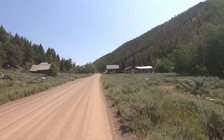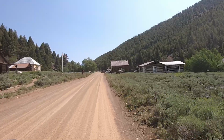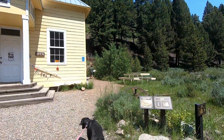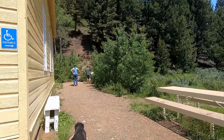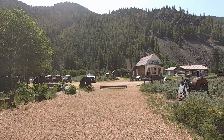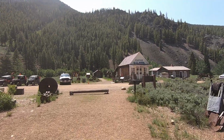Now just a few more miles up the road is Custer City. Reading from Wikipedia, it says Custer is a ghost town in Custer County, Idaho, established in 1877 at an elevation of 6,470 feet. It lies along Yankee Fork Road southwest of the city of Challis, within the Challis National Forest. In 1981, the community was listed on the National Register of Historic Places as a historic district.